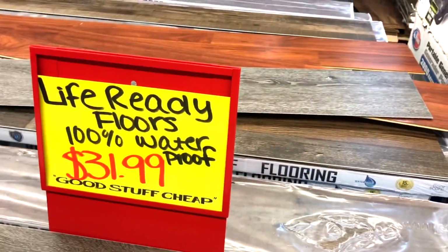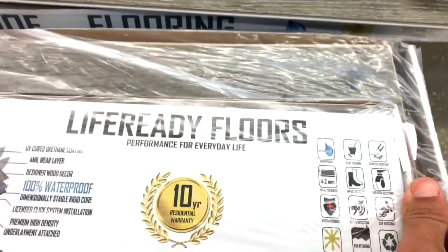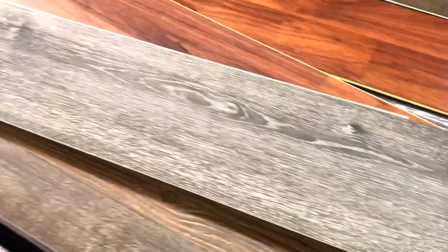So we're at Ollie's. The floor that is on sale, $31.99. And this is what it looks like. We're gonna get the gray one.